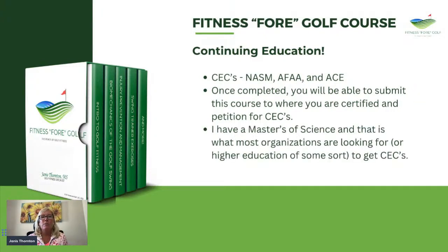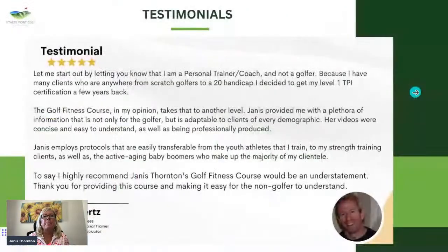Because what I found is that these organizations, if you're turning in continuing ed credits to petition, want someone with a master's degree or higher education who has written the course. And since I do have that, I'm going to say you're going to have a very successful chance of getting continuing ed credits. So just to go over some testimonials with you, I have 3 of them.